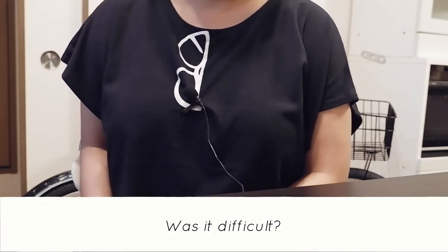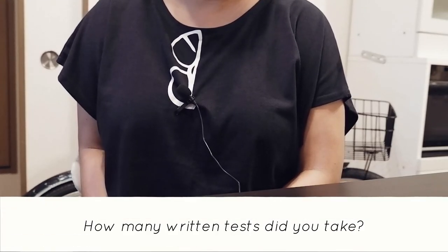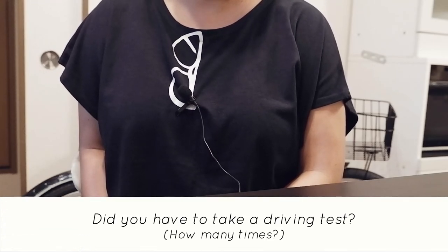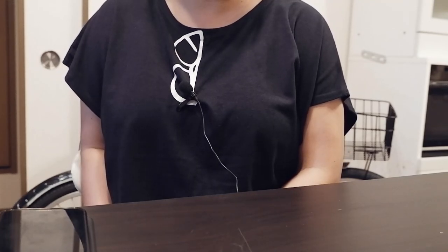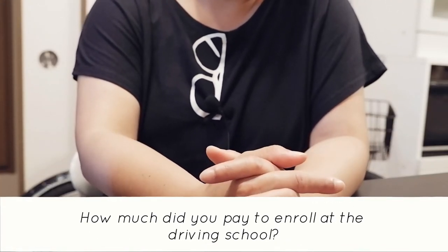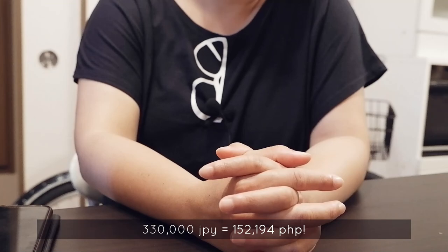Yes. No, because it was in English. Two, for the student's permit or student's license, and for the driver's license itself. Yes, twice. One is before you could take the student's test. Student's license test, and the other is for the expressway or highway. 330,000 yen. 330,000 yen? Yeah. Whoa.